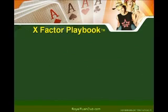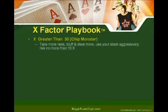Now, I've created this X Factor playbook, which is a way of giving you guidelines based on what your X is currently as to how you should be thinking about playing. So we have a really big X, like greater than 30. I call this the chip monster, or you're in a position to bully everybody at this point.